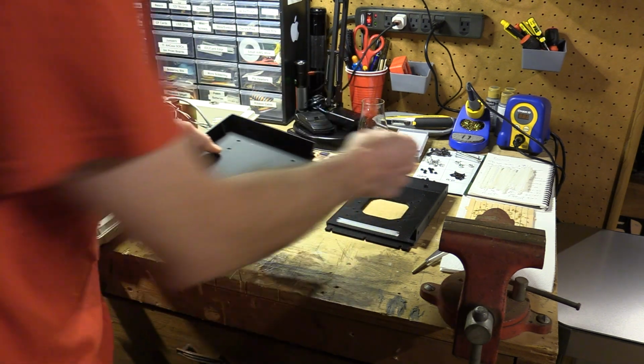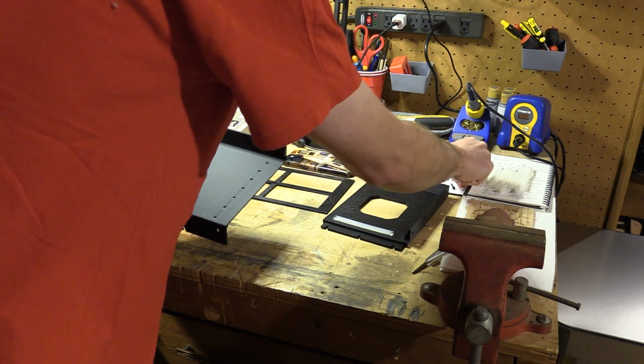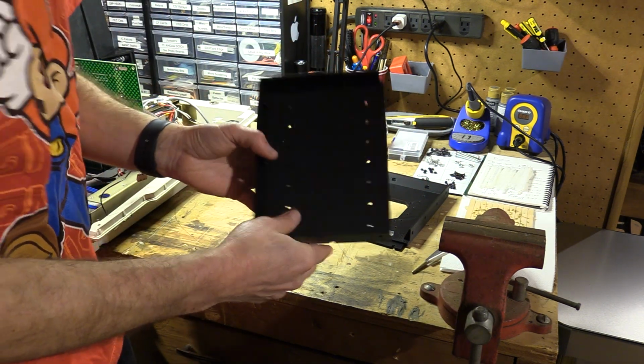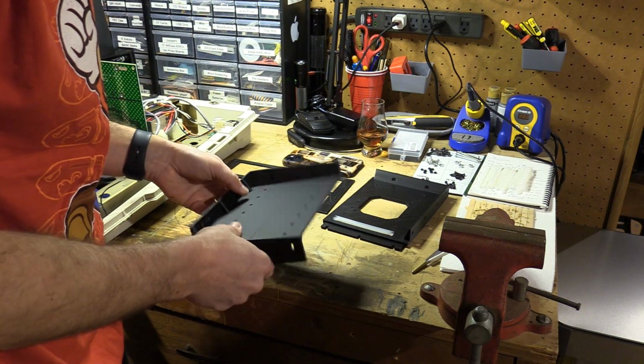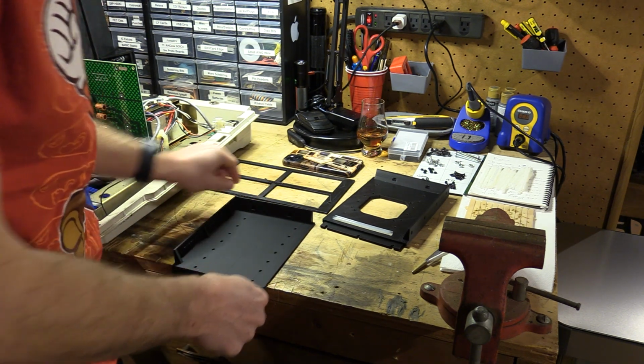You need to leave a little more tolerance, and that's the thing I'm learning with plastic here: if you try to get dead-on accurate, it's not going to work. So that's it. And these I didn't adjust the PCB guide mounts, so they should be just fine.